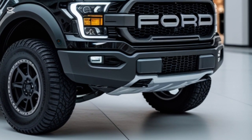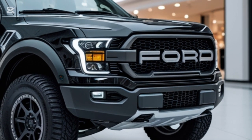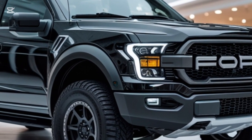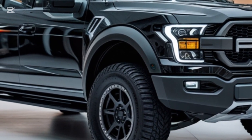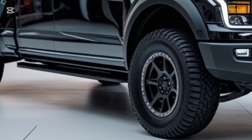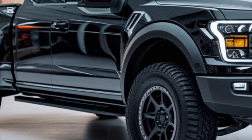Let's kick things off with the exterior. Right away, the Raptor R makes a bold statement. It's aggressive, wide, and muscular, with a menacing presence that says, "Don't mess with me." The 2025 model builds on the previous generation's look but adds some subtle upgrades.